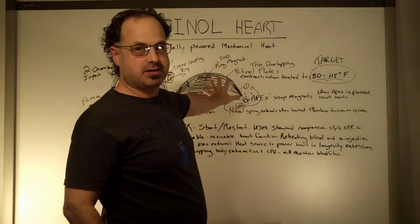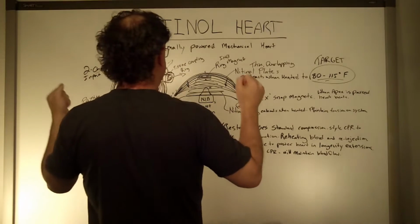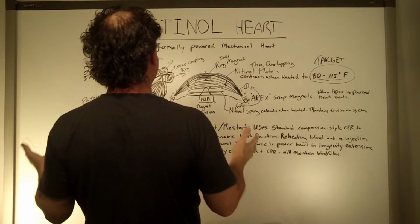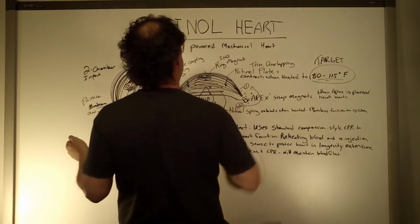And this is the trick here. I'm going to cover it up. Oh, we can't see yet. Okay. The trick, and let's talk about what this is and what it can do for people. It's a nitinol heart, a biothermally powered mechanical heart.